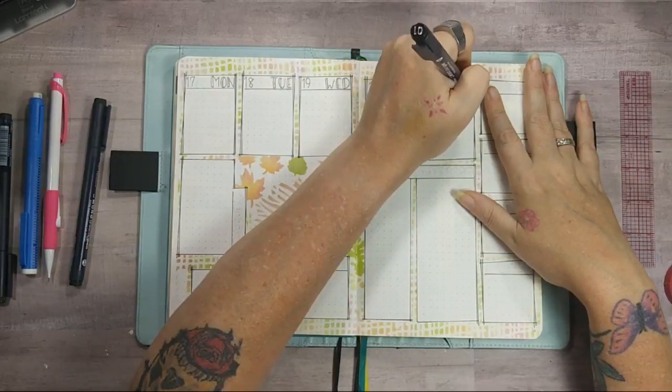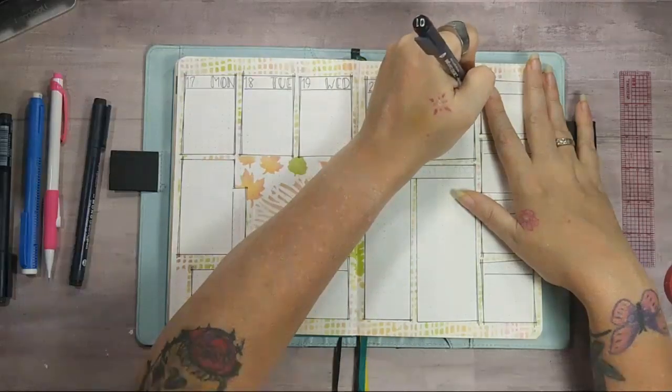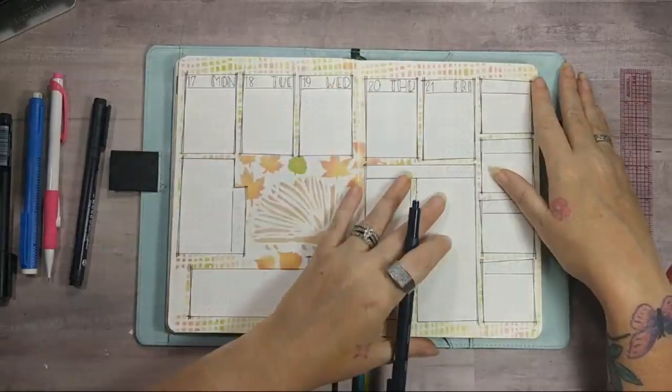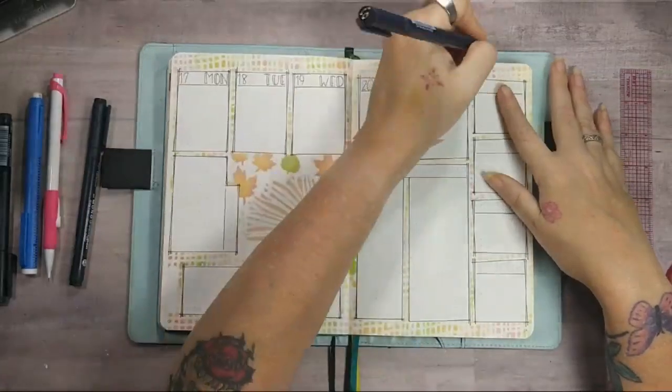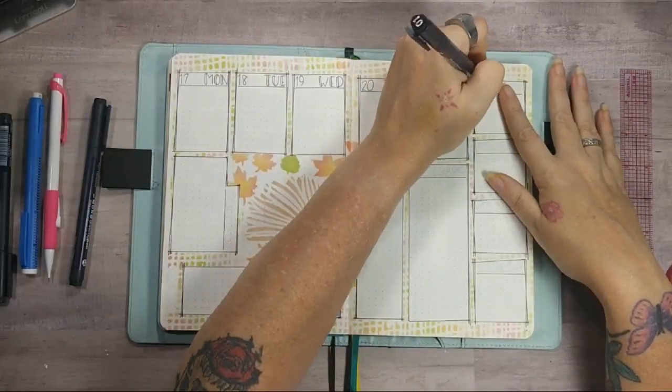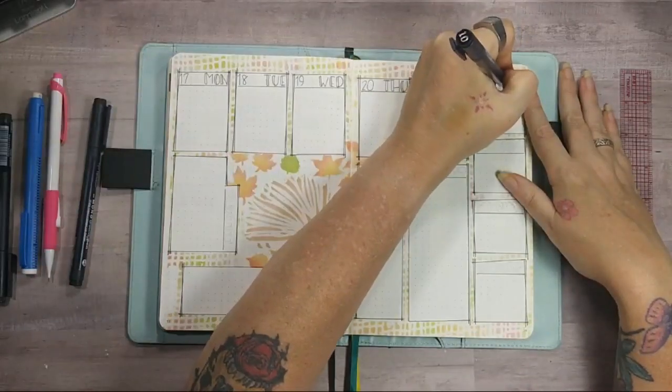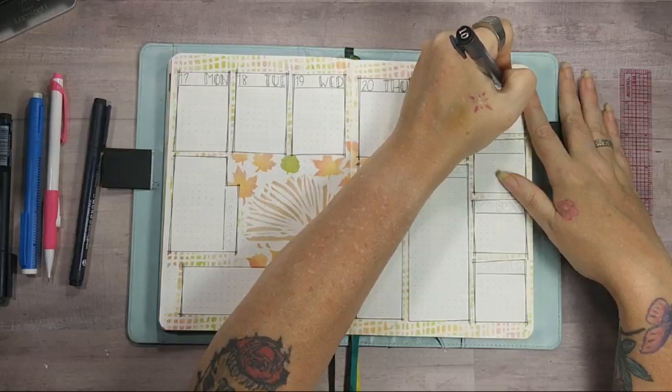Oops, I'm getting off of my pencil marks here because they sort of ran into my line, but that's okay. Oh, you're welcome. I'm curious to see how well it's going to work out.